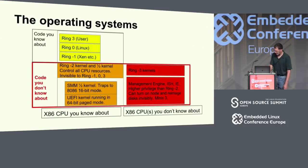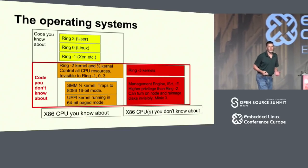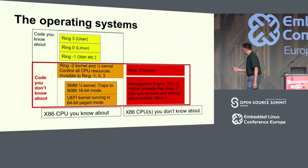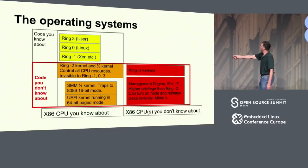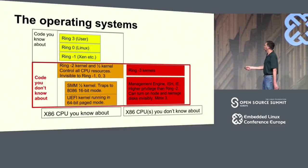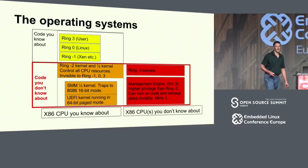So here are the operating systems, and there's the one you're used to, which is Ring 0 Linux, and then there's Ring minus 1. We call that Ring minus 1. It's never really been Ring minus 1, but basically, we kind of ran out of ring numbers. So fine, it's Ring minus 1. And so we've come to call the other two Ring minus 2 and Ring minus 3. The Ring minus 2 kernel and half kernel control everything about the CPU. I call system management mode a half kernel because it traps the 8086 16-bit mode.